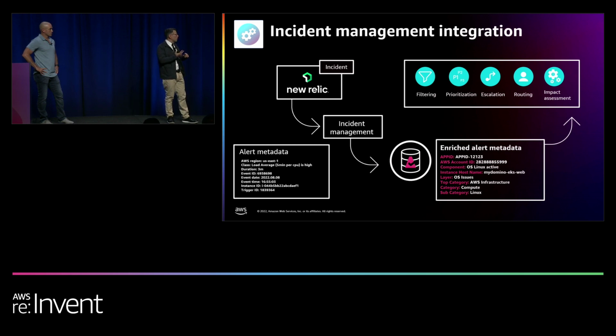We look at category. We look at subcategory. Do we need a DBA? Or do we need a Linux admin? Or do we need a Kubernetes expert on site? So basically, this rich metadata makes alerts much more actionable.